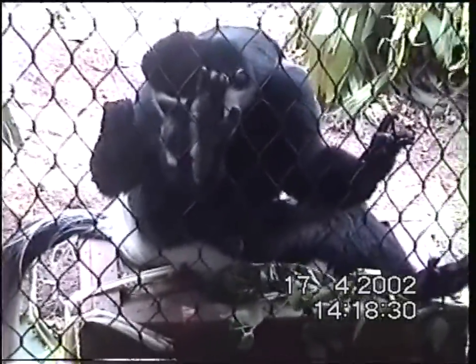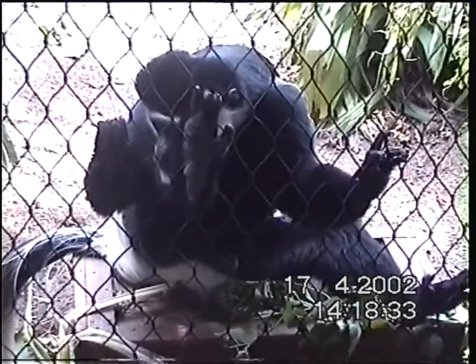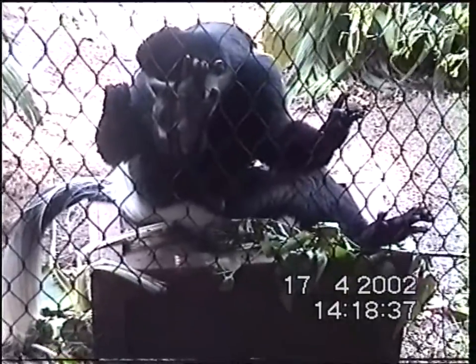Now, unfortunately, the black and white colobus monkey is poached for its meat. Its meat is sold internationally as bush meat. Yeah, kind of sad, huh?